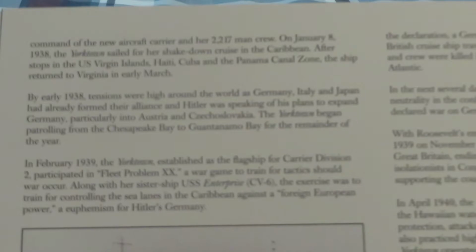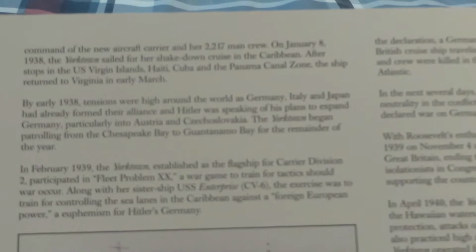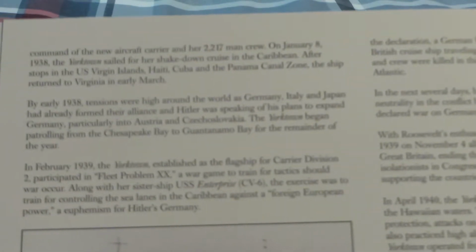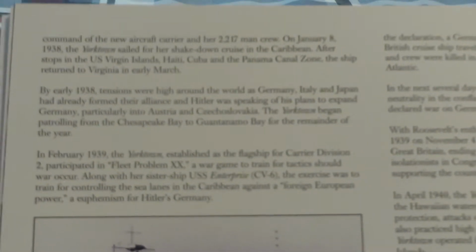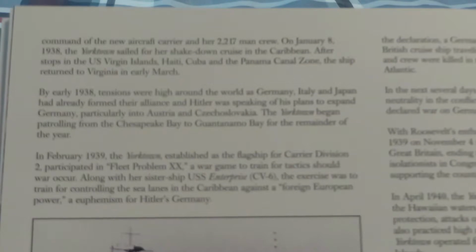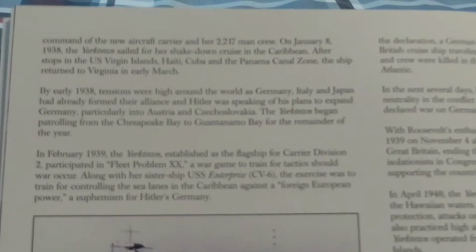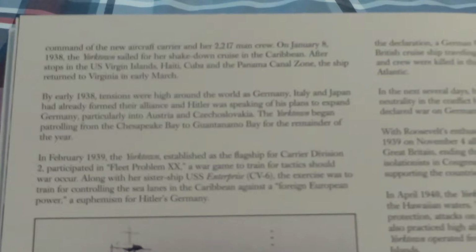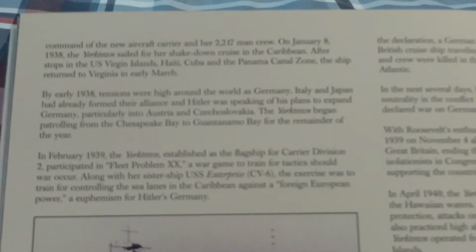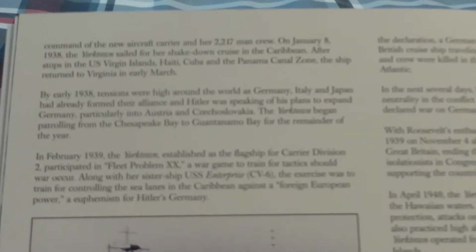The Yorktown began patrolling from the Chesapeake Bay to Guantanamo Bay for the remainder of the year. In February 1939, the Yorktown, established as the flagship for Carrier Division II, participated in Fleet Problem 20, a war game to train for tactics should a war occur, along with her sister ship USS Enterprise CV-6.